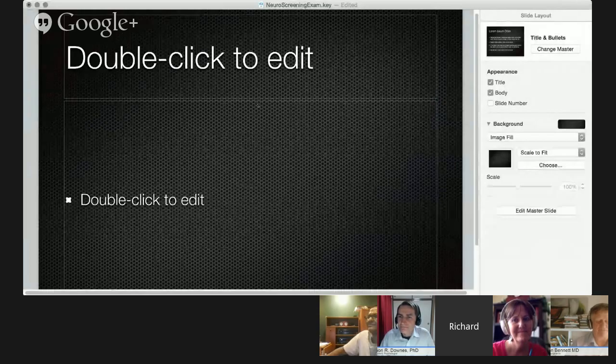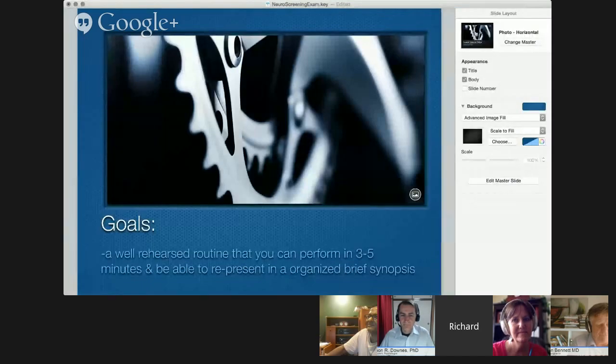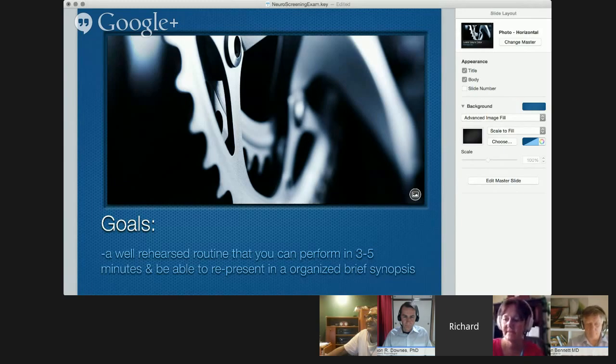So here are the goals, okay? As medical students, as undergraduate students, you want to get your screening exam down to a well-rehearsed routine that you can do in 3 to 5 minutes, and then be able to represent it in an organized, brief synopsis, okay? Going into a room and spending 25 minutes with a patient doing a thorough neuro exam is really of very little practicality in a busy clinic.